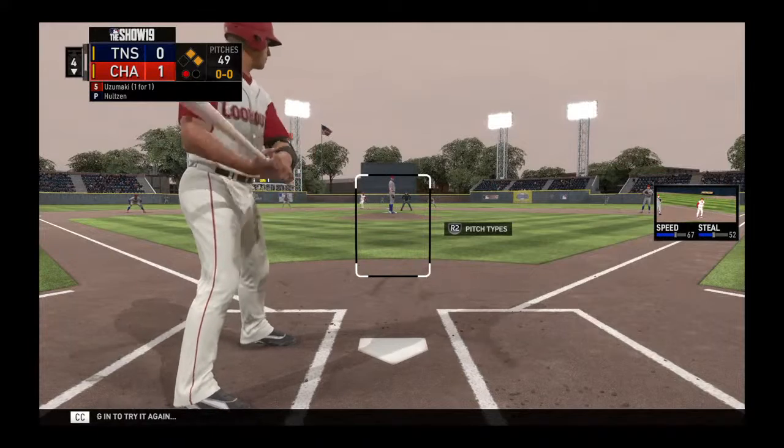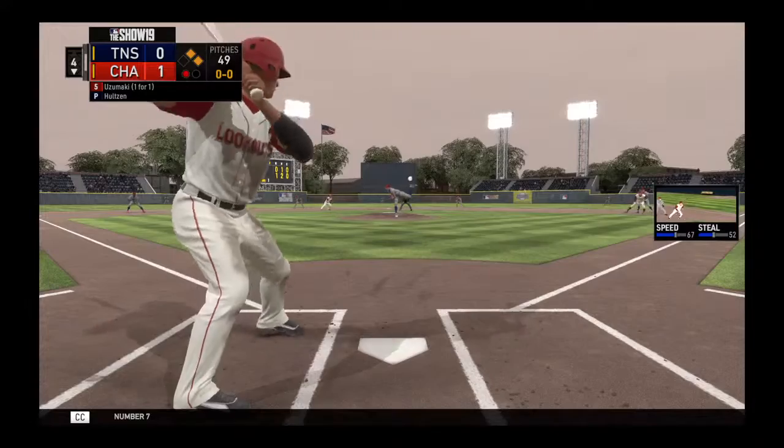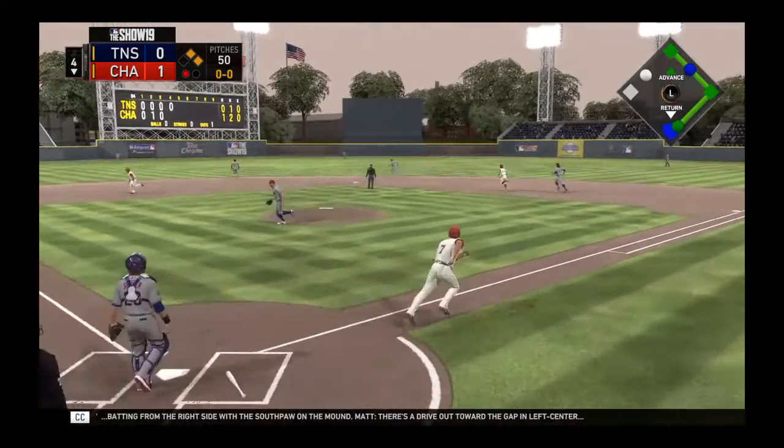Digging in to try it again, number 7, batting from the right side with the southpaw on the mound. Here's a drive out toward the gap in left center.